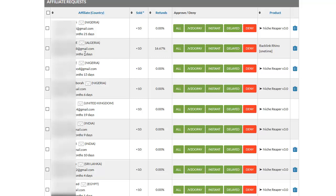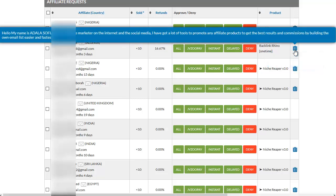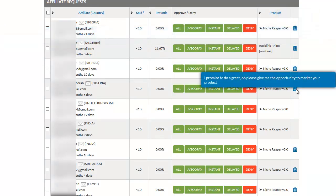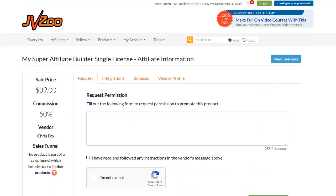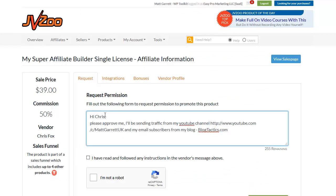Now on the actual affiliate request page itself, the most important thing is this little bit over here where people can pop in a little extra note, a bit of a description, giving some more information to the vendor. Now when you're actually applying to promote a product, that is the option here where you can fill out extra information. So when you're filling this in, put in something that will allow the vendor to look at where your traffic's coming from. So here I've included my YouTube channel URL and my blog URL.